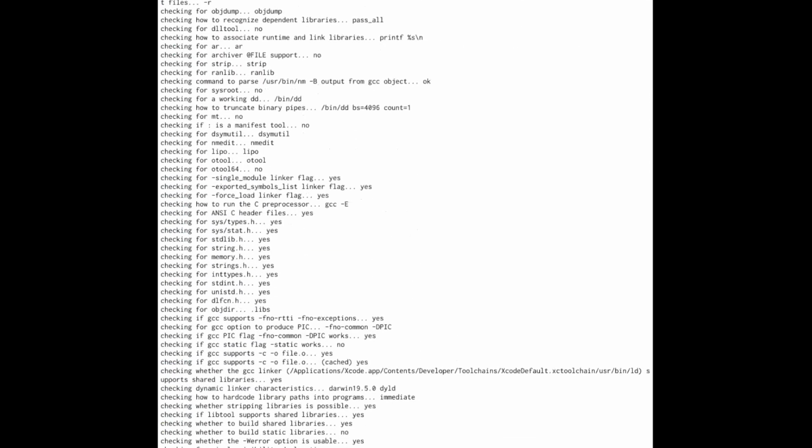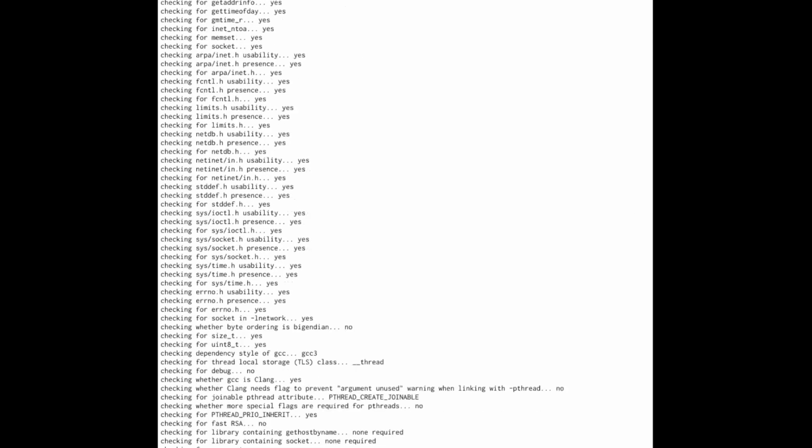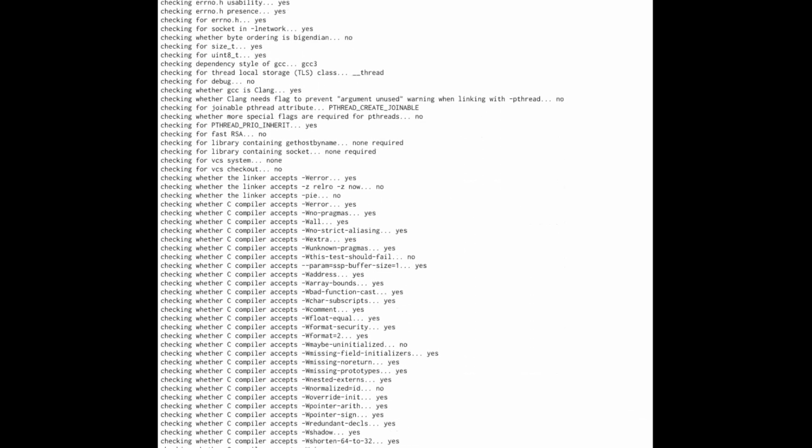I'll just run a basic configure for now. So it's kind of our default setup. We have things enabled and disabled which we think are best practices. This will go through and detect a bunch of things about your environment. It gives you a summary at the end of configure, tells you what features are enabled and disabled.